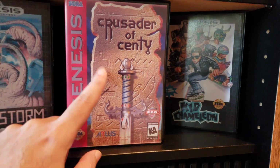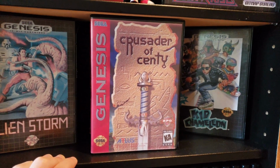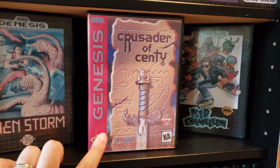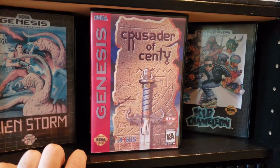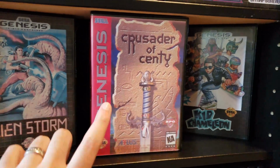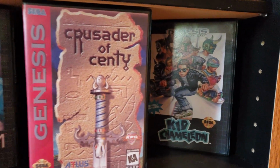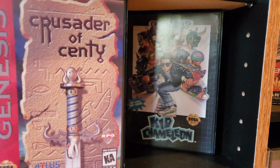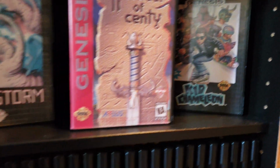And this is a Zelda-like RPG, and I don't know if I'd go as far as saying it's a clone, but it is very similar, and it's really well done. There's a lot of depth. It's a good story. I enjoyed the playthrough of Crusader Ascenti quite a bit, so it's not only rare, but it's fun. One of my favorite games growing up, Kid Chameleon, a great platformer, super cool game, absolutely love it.